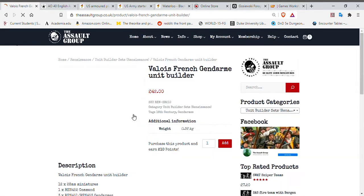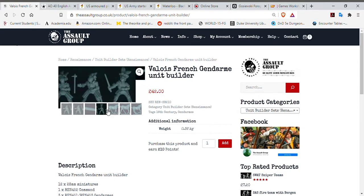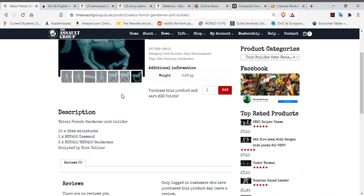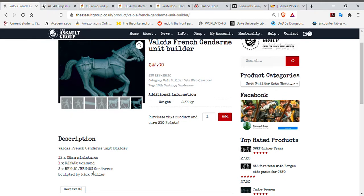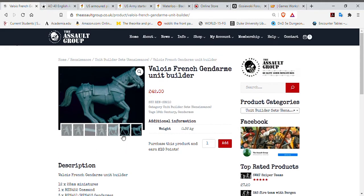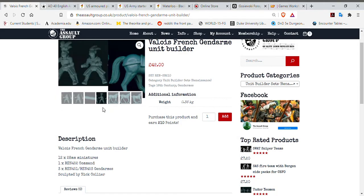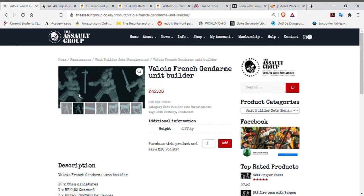Just for more comparison, this is an Italian Wars era cavalry regiment unit. So 12 mounted guys. A little pricier because they have horses, but good looking models. I bought from them quite a bit.